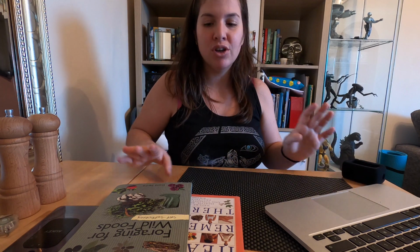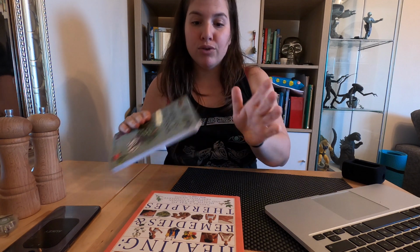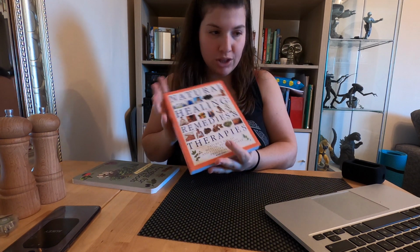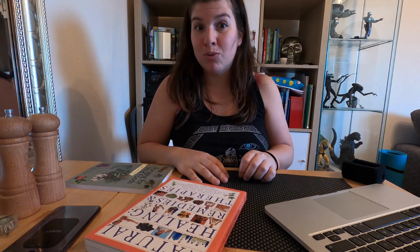Okay, so phase 2, research. This normally should be phase 1, but I just had the idea of doing this while I was walking, so it was very spontaneous. So normally you will research first the plant, then go and find it, then see what you do with it. I'm going to share with you, I have 2 books: Foraging for Wild Foods and Natural Healing Remedies and Therapies. And I have my laptop here. I'm going to find some information about the dandelions and share it with you.